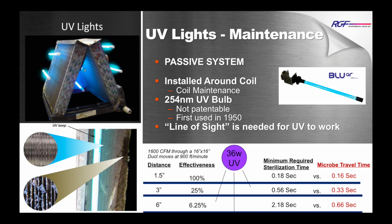When we go from 1.5 inches at 100% effectiveness, just 6 inches away from that lamp, we really start to lose our effectiveness. The real big takeaway is minimum required sterilization time versus how quickly that microbe is traveling through. If you look at the red to the black lettering there, the red is how quickly it travels through. It's traveling way too quickly to be deactivated.